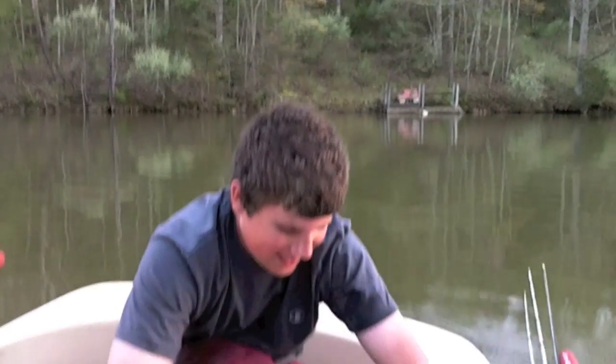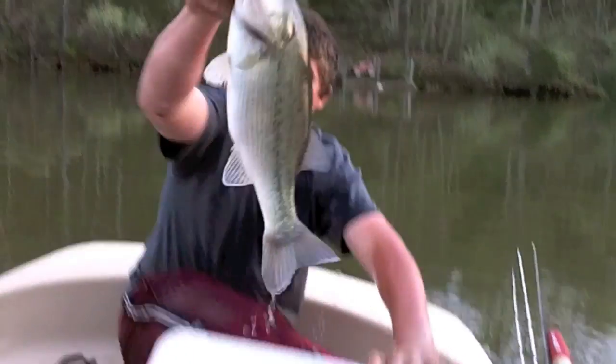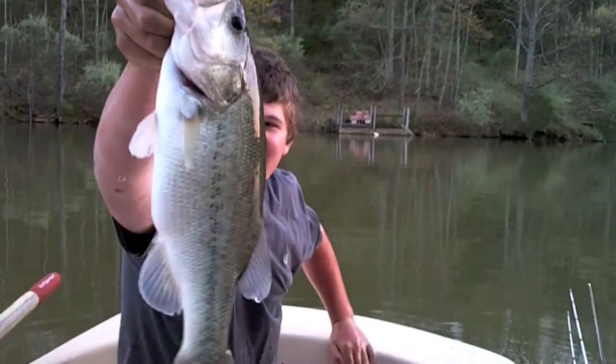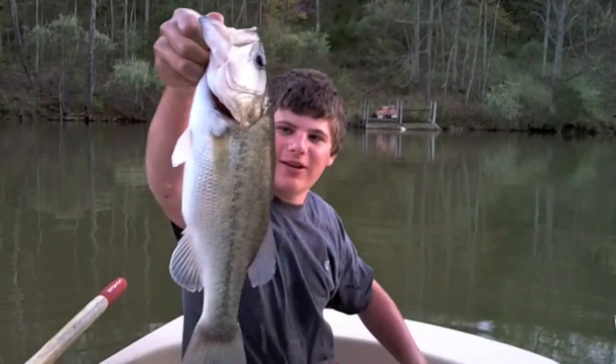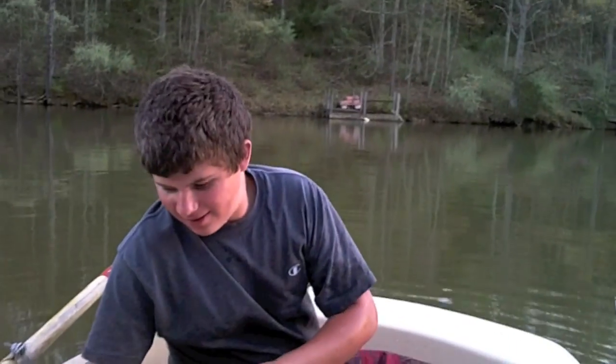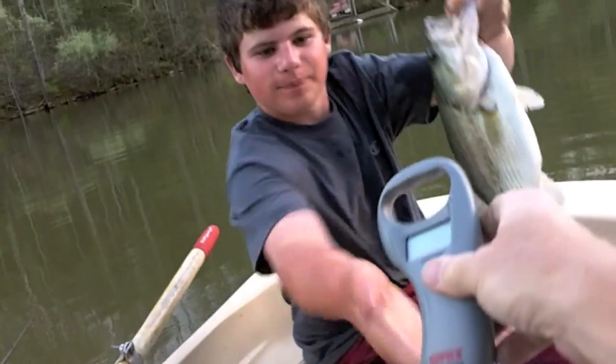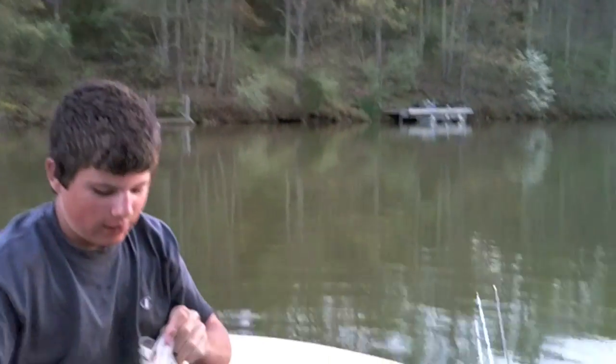They're really mad. Here's a good one. Here's my big one. Oh, look at that one. That's a good fish, around 3 3/4. Weigh him. Oh, I left my good scale back at the dock. Oh, wait, no, you didn't. I put it in there. He's almost 4, I think. Sorry about this. That's a good fish.